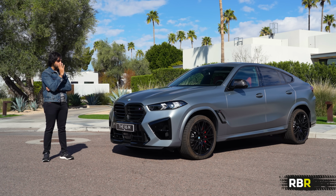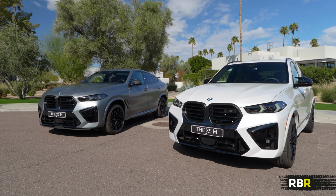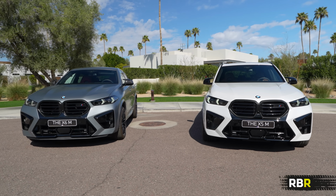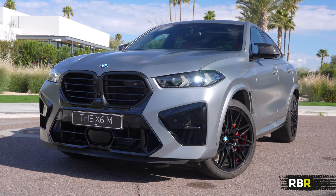But now I want to show you around both of these cars. The design is really cool outside. It's a big update, just like we like. So come closer and let's have a look at them both. So guys, here they both are, the X5M and the X6M LCIs. Really aggressive looking facelift on both of them on the front.